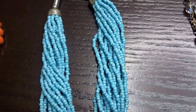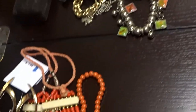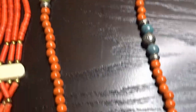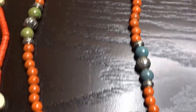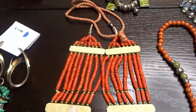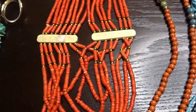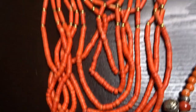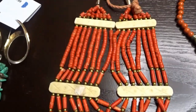From a garage sale, this little sea bead, sort of like an intertwined necklace. That was $1. This was also $1. This is stone. I don't know what kind of stone it is, but it's stone. It was also $1. This one was $1 from a garage sale, and some of the other things I'm going to show you were from the same garage sale. I don't know what the beading is. Maybe this is possibly Native American. I don't know. But it was worth $1.